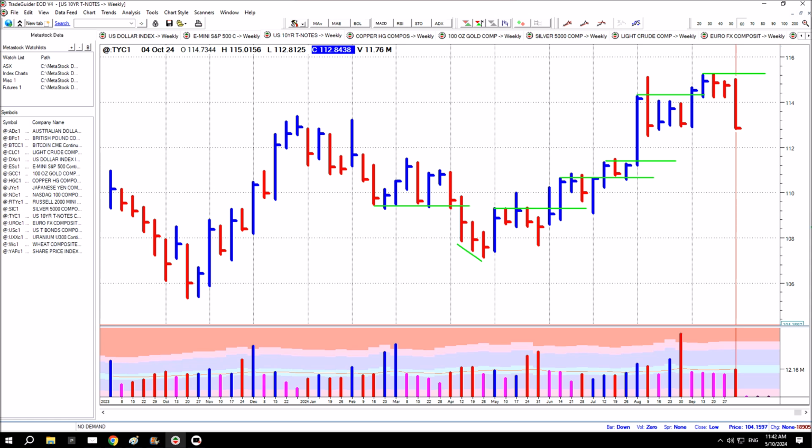You can see with the strength in the US dollar this week, price has pulled back. Now it's trading adjacent to this little period of consolidation in the background. That's where the move is to now.